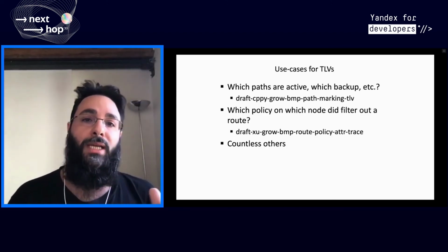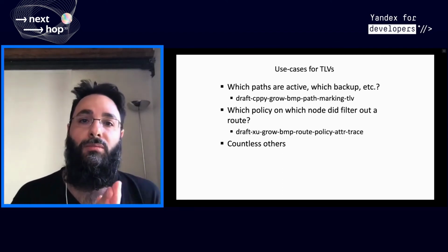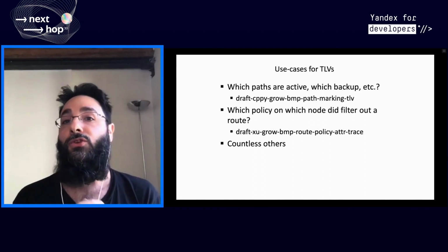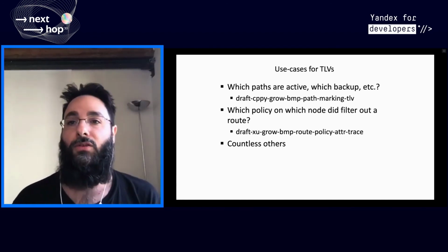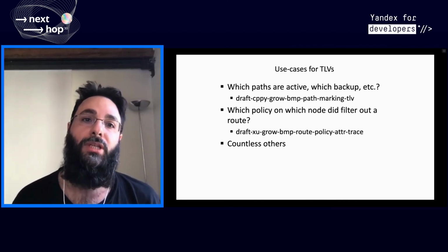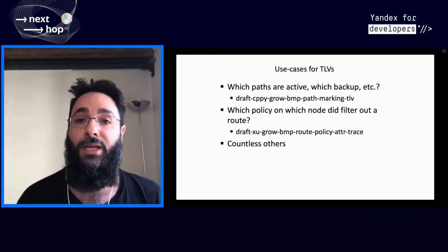And I will go to my last slide before saying goodbye, which is: what are the use cases for TLVs? I would say endless use cases. We identified two for which there are already two drafts. So one is the BMP path marking, right?